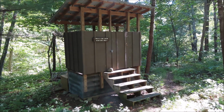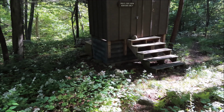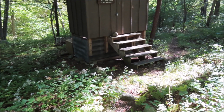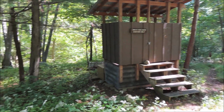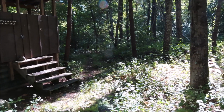Almost down to the cabin. That says privy for cabin renters only, and it's got a lock on it. It's one of the new composting type. See the composting crib down there? So I'm going to continue following the trail, which is over here, but there's also a shortcut this way back to the cabin.